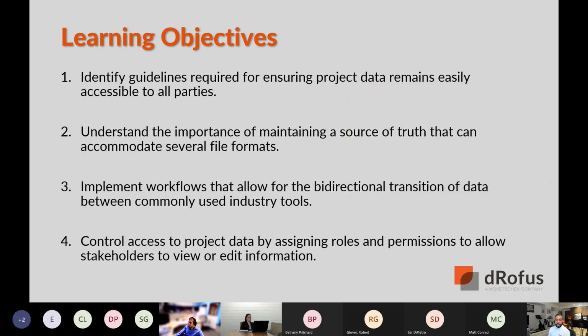For today's presentation, what we will do is give you an overview of DRofus, and then I'll get into a little bit of a demo where we talk. But a couple of learning objectives just to understand what we're doing and what DRofus is. So we're a planning and data management software, but ideally we're using this tool to bring the team together and to try to break down some of the barriers that we see in construction.